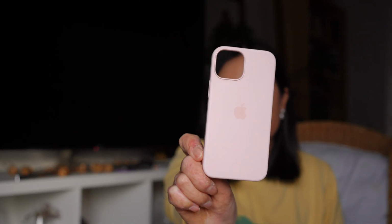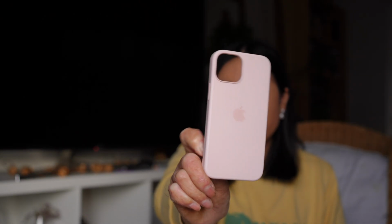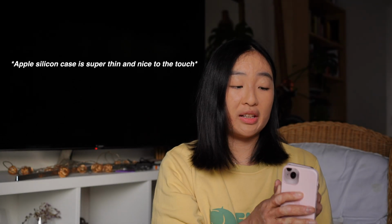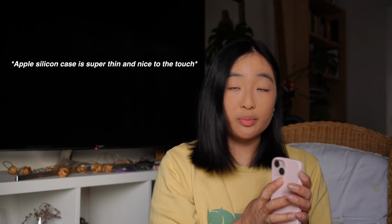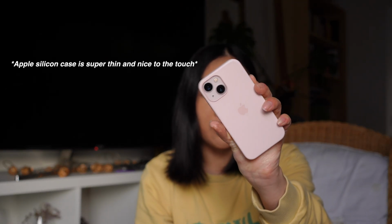In terms of phone cases, I own two phone cases. So I have the official Apple silicone case in the same color as my phone. I really like this one because it's got a really nice smooth feeling and it's super lightweight, so it keeps the phone really, really small.